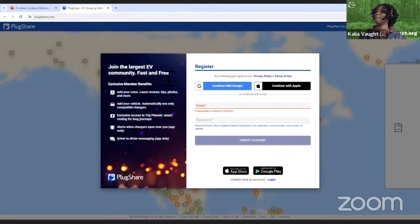But it's a map that usually shows the charger stations. So the green is going to be the level 2 and the orange stations are going to be level 3. So you can decide which station you need when you need it.